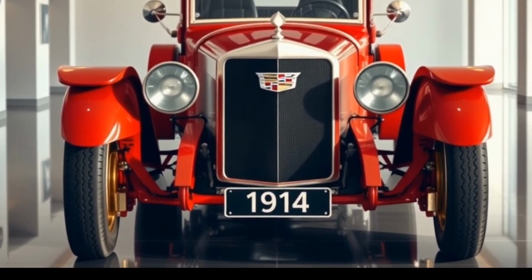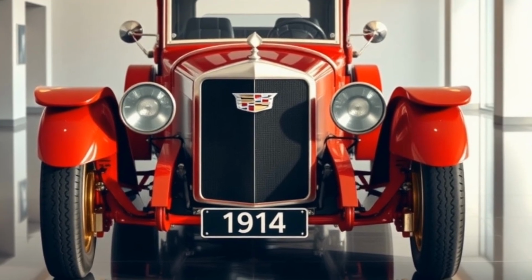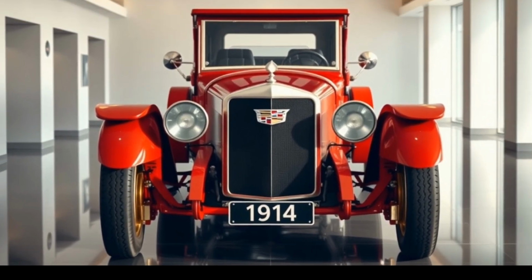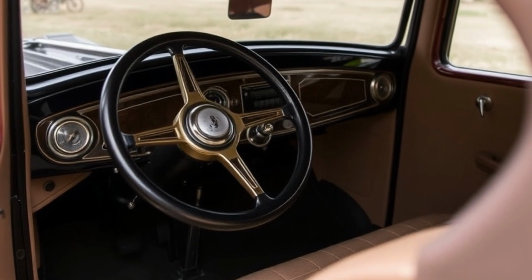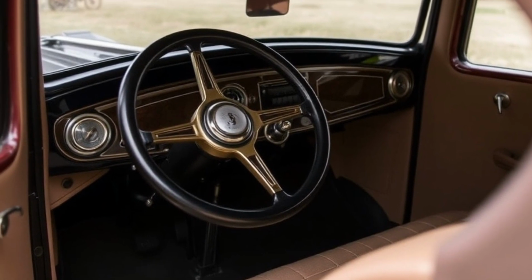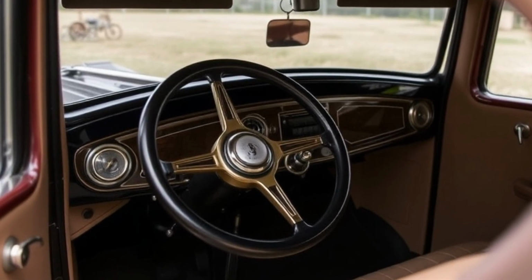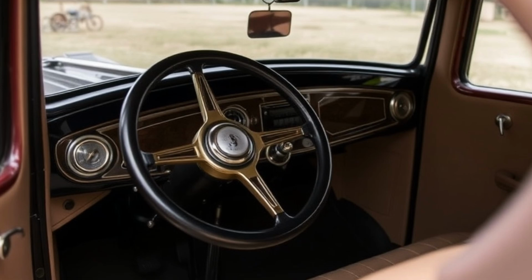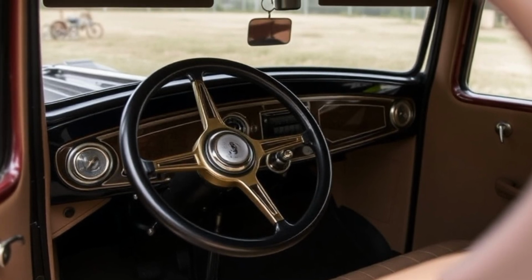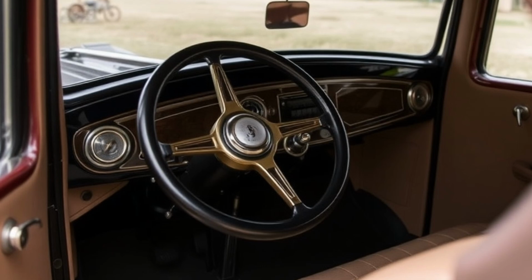Another reason enthusiasts admire the 1914 Cadillac 30 is its luxurious character. During this period, owning a Cadillac was a sign of success and sophistication. The interiors were carefully crafted using premium materials available at the time. Comfortable seating, elegant trim, and thoughtful design made long journeys far more enjoyable than many other automobiles of the era.